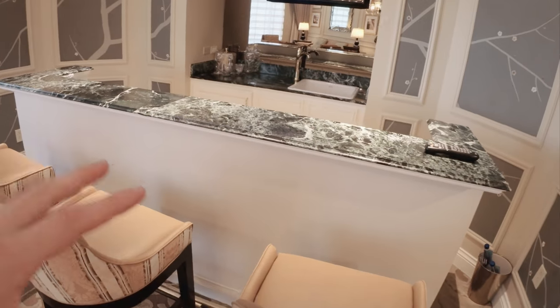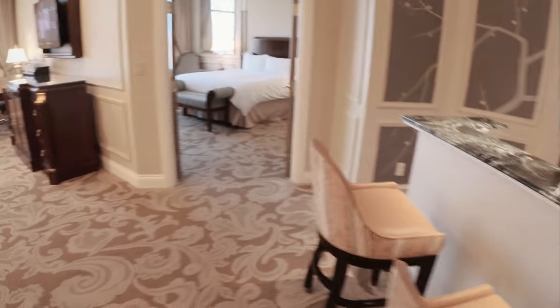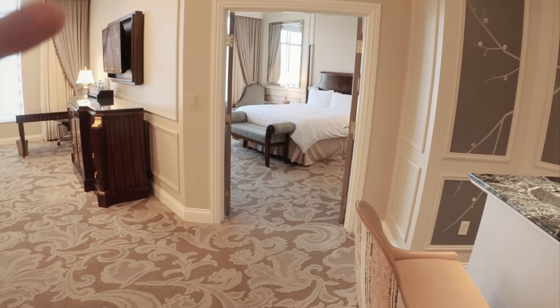This room is an entertainer's dream. Again, with the guest bathroom and then this grand entertainment room. If you want to watch a Super Bowl party or get together on a very popular weekend in Vegas, this would be the room for you. The green marbling is so cool. This is so exquisite. Really punctuates the room nicely. Large double door leading into the master bedroom.